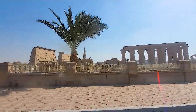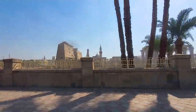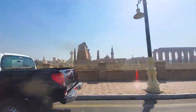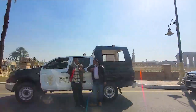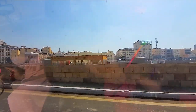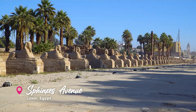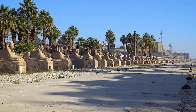I would describe Egypt as a country with robust security measures. We noticed either police or military personnel stationed around the roadside at nearly every attraction we visited. Beyond this stone wall is Sphinx Avenue, which connects Luxor Temple and Karnak Temple, and we'll take a closer look at them later on.